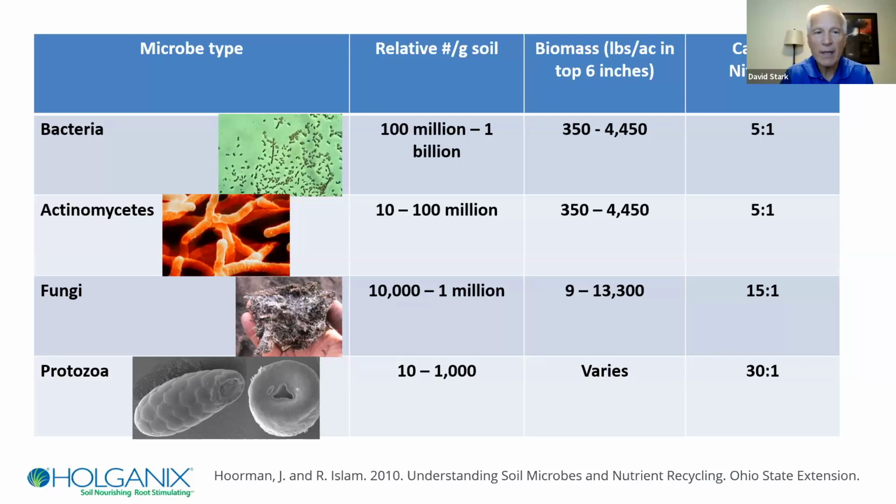But now look at what eats the bacteria. The fungi, 3 times lower required for nitrogen. And those protozoa and amoeba that can eat 10,000 bacteria a day, 30 to 1. 1 nitrogen, 30 carbons. So when they're dining on this protein-rich bacteria, that's too much nitrogen for them. They've got to get rid of it. So they're spitting it out.